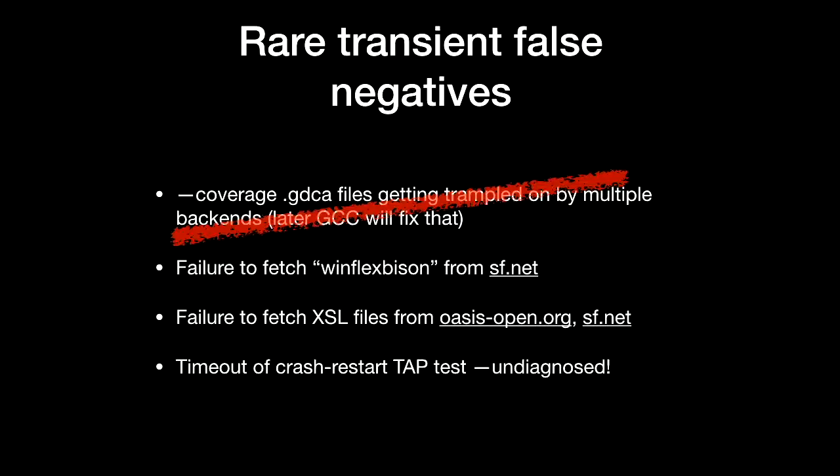So, yeah, that's probably not a false negative, but I can't prove that. So what am I going to do to fix those problems with the network? I probably need to figure out how to get more of the stuff to be local so that it doesn't have to go to the network. I haven't really got to the bottom of that yet.